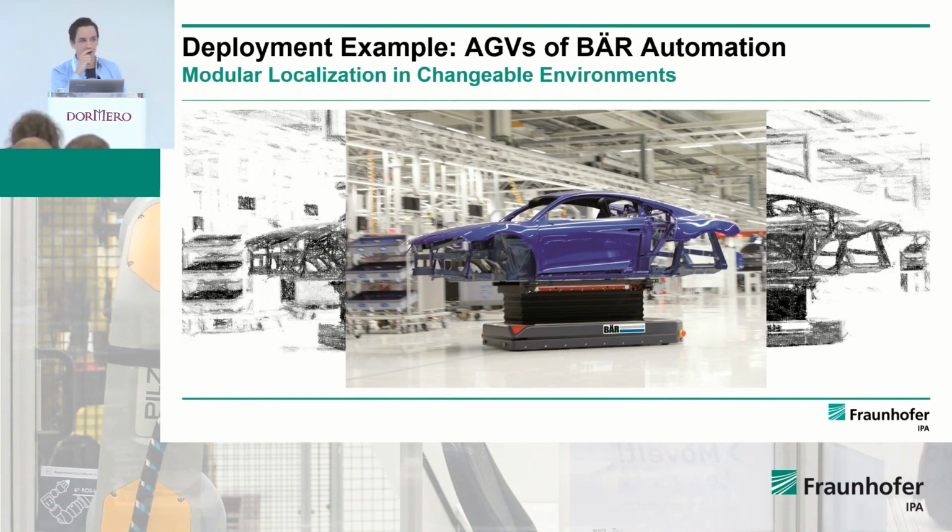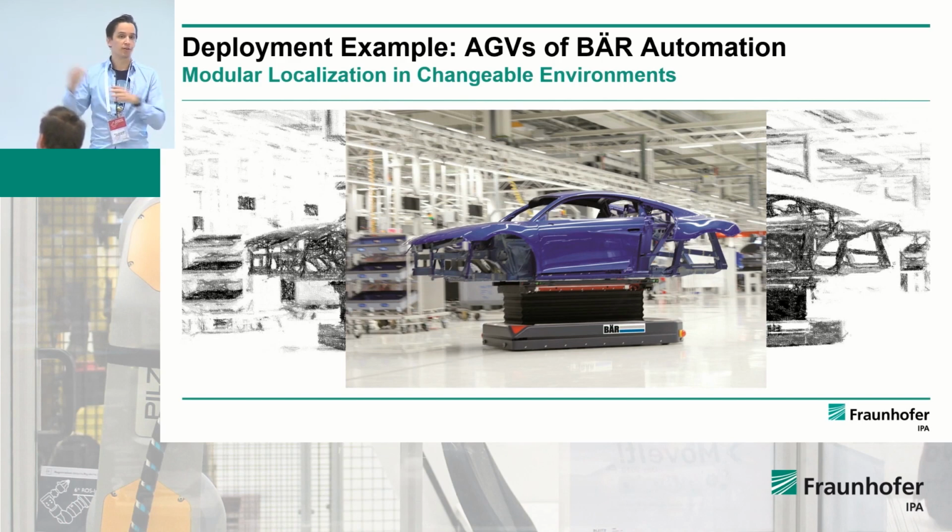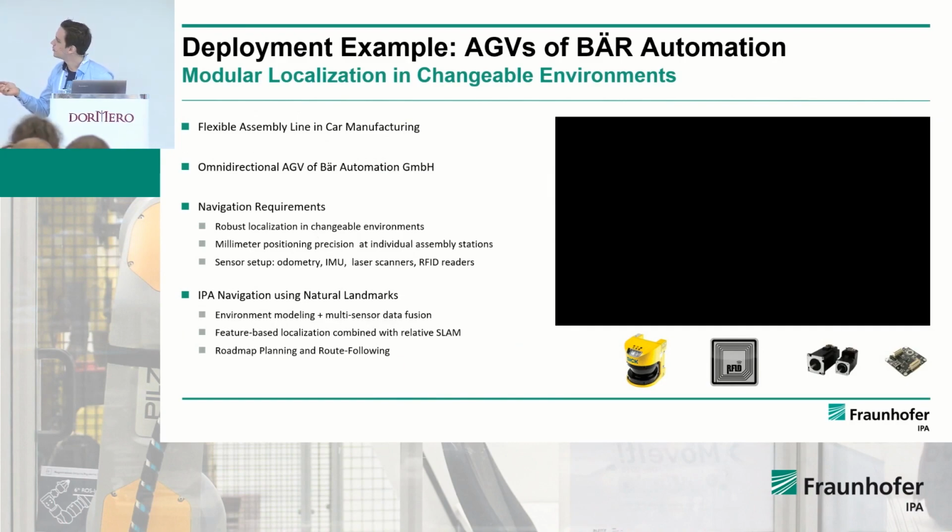This is a system that runs at Audi. This is an omnidirectional robot by Bear Automation that runs our navigation stack and runs, as I said, entirely on ROS. And what they did here is they replaced a conveyor belt assembly line with a fleet of AGVs that carry these car bodies. That's an R8. And they wanted to have a flexible assembly line where the car is manufactured entirely on these AGVs. I think I have a video of it.